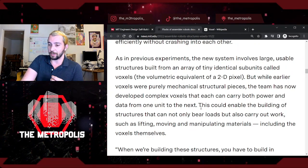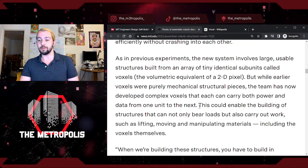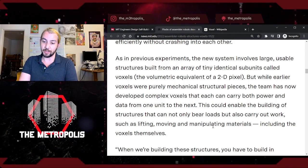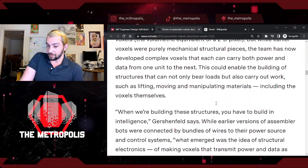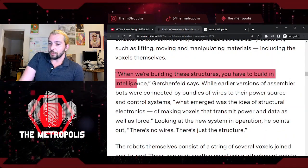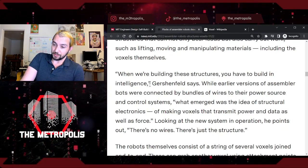It's interesting that they can carry power as well. This could enable the building of structures that can not only bear loads but can also carry out work, such as lifting, moving, and manipulating materials, including the voxels themselves. When we're building these structures, you have to build in intelligence, Gershenfeld says.